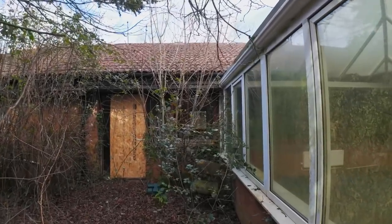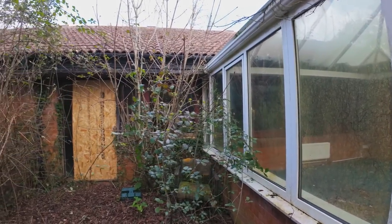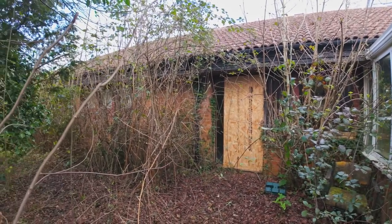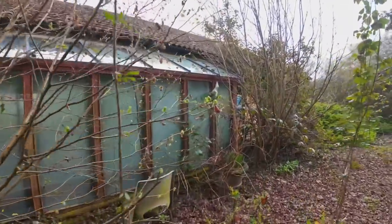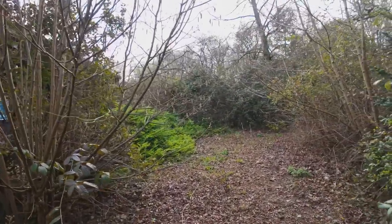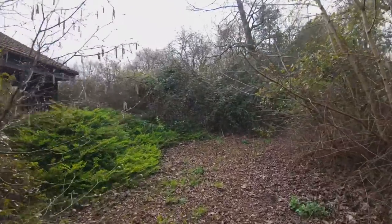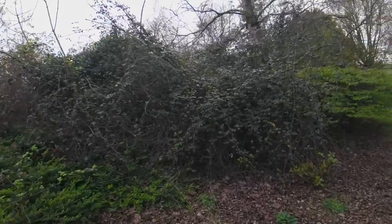Right. Yeah, it's all fairly well closed by the looks of it. All closed up. Yeah. Oh well. Perhaps this won't be an explore after all. But at least we came down and had a look. But you know what it's like, folks? We always live in hope.